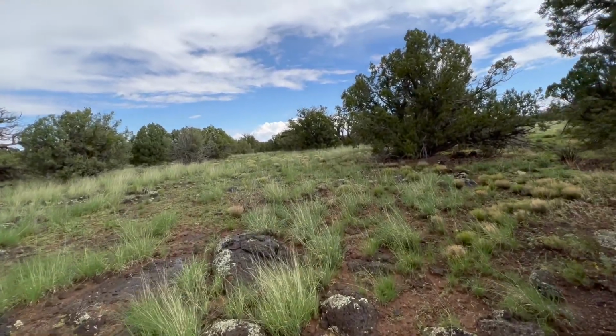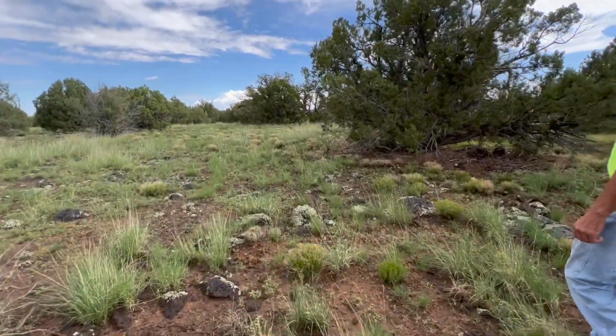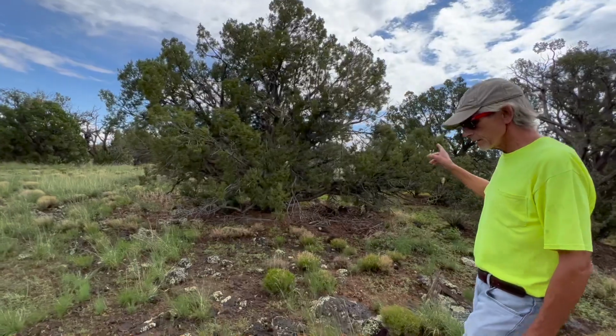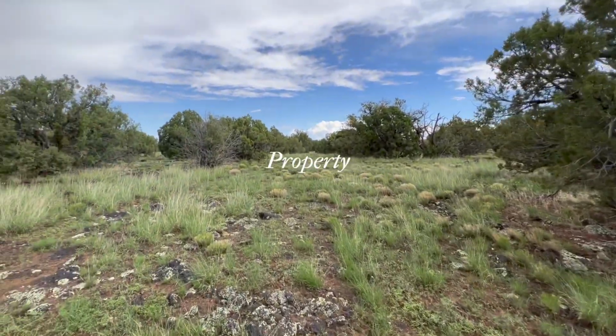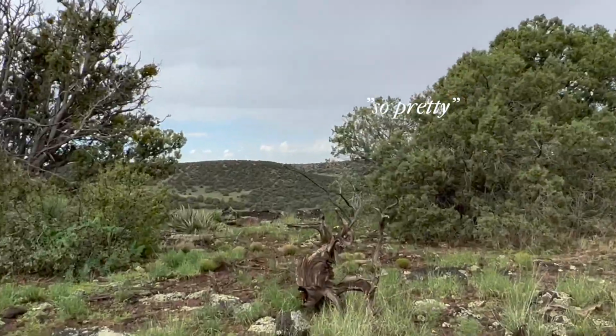And it would work to have your septic over there. Jim's gonna be my neighbor once I move up there, and so right now we're looking at his property and figuring out where he could put his house. So pretty.